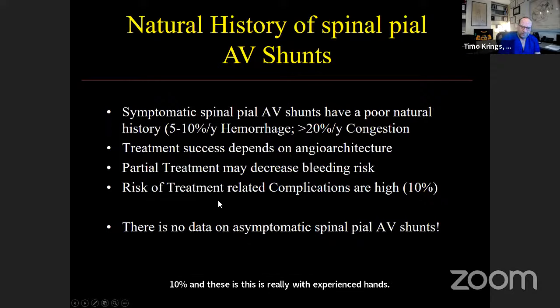Important also to notice is there is no data on asymptomatic spinal arteriovenous shunts. So we will have to be careful when we try to deduce the natural history. And I personally am very reluctant to treat an asymptomatic spinal arteriovenous malformation.